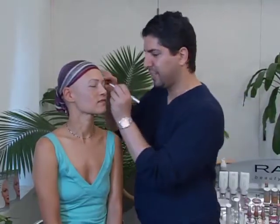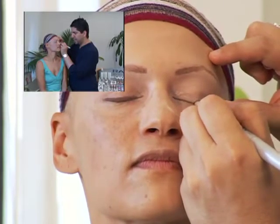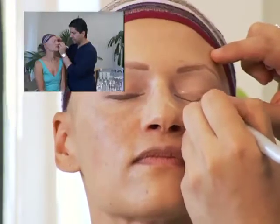If I fill in the lash line on her lower lash line, I would use a lighter color, because if I use the same dark color, it would close up the eye and make it look small. And it's also much more of a made-up look to line the lower lash line. And since Somali prefers a more natural look, we're going to just do the upper lash line.